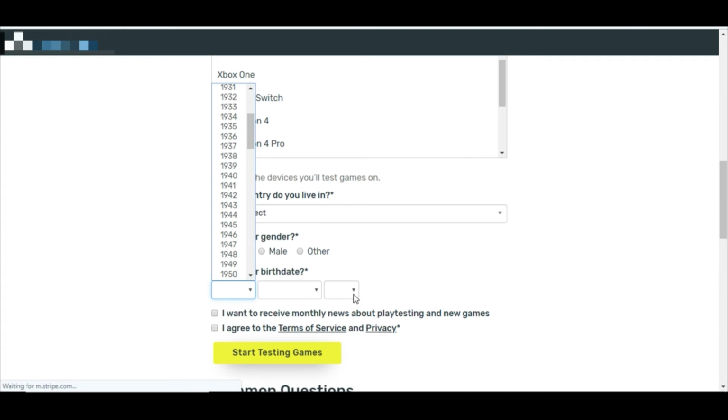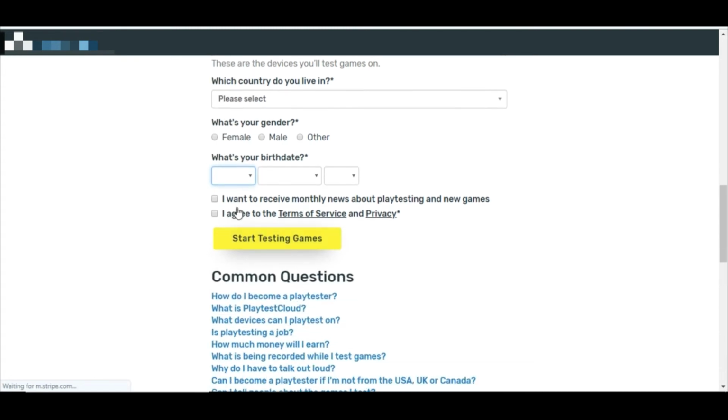If you want, click I want to receive the monthly newsletter, agree to these two terms, and click start testing games. They will send you a confirmation email, you confirm this email and you become a tester, guys.